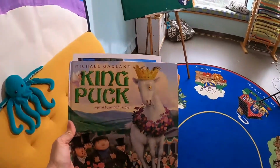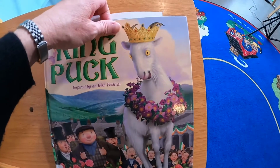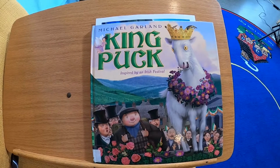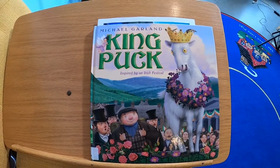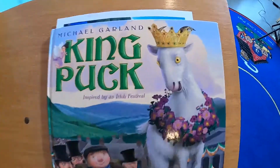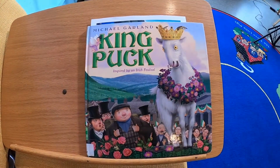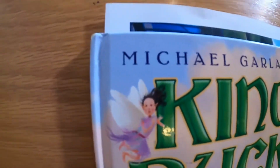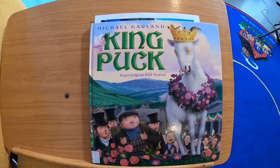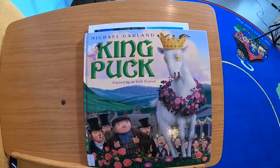Okay, now this is a silly book. Well, it's a silly festival is what it is. This is a festival that happens in Ireland every year and has done for the last 400 years. And they crown their favorite goat king for a day. See, he's even got a crown on. So that's what this book is about. And there's fun little fairies that are in this book too that kind of help the story along. So are you ready? Let's read about King Puck, which is inspired by an Irish festival.